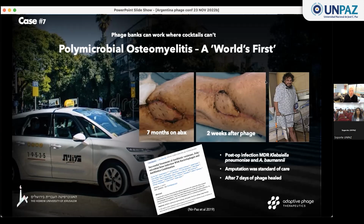The reason why I think this is really a landmark case is because this was a polymicrobial infection, which you could not have treated with a standard off-the-shelf mixture of phage. It really required a large polymicrobial phage library, which fortunately we had, and we were able to match the phage to his particular infection. As a little side note, unfortunately, this patient passed away just a couple of years ago from COVID. So the treating physician, Dr. Nir Paz, made the comment to me that a virus saved this patient's life, and then a virus took the patient's life.